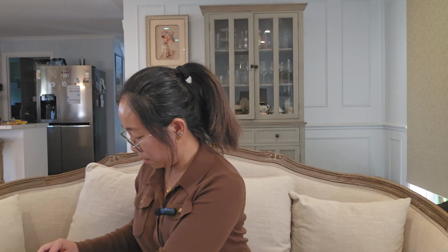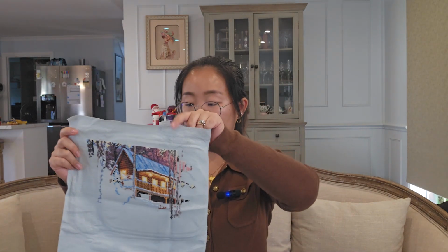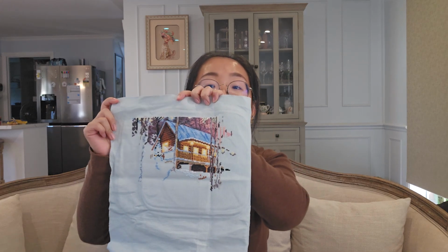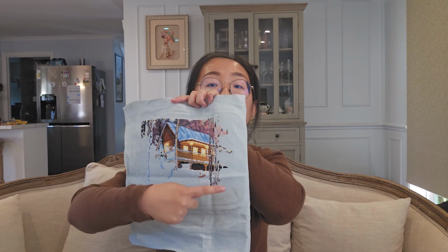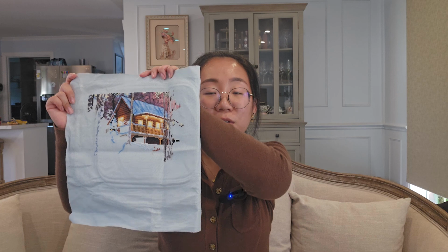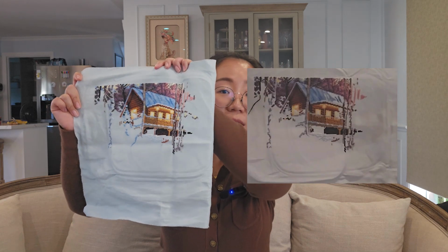And speaking of progress, this is the progress. So this is where I'm up to. And as you can see, I tend to stitch in a hoop, and you can literally see the hoop mark. And I will put a comparison photo side by side.